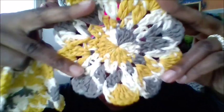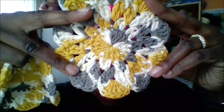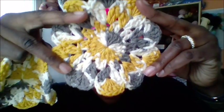Is it showing? My light is going. It's now 5:15, so the light's going, so everything's not at the best right now. But that's that. 2 of those. So this is the stuff I was planning on making if I did the craft fair in June, but probably won't happen.